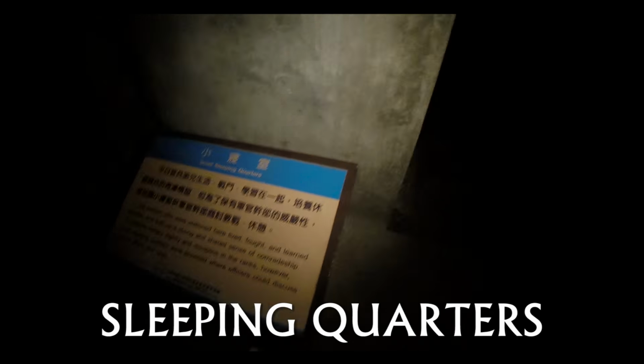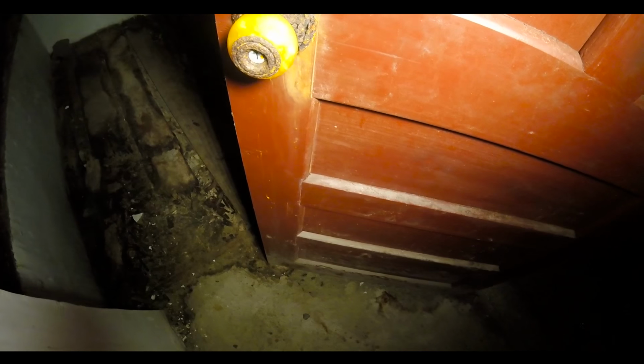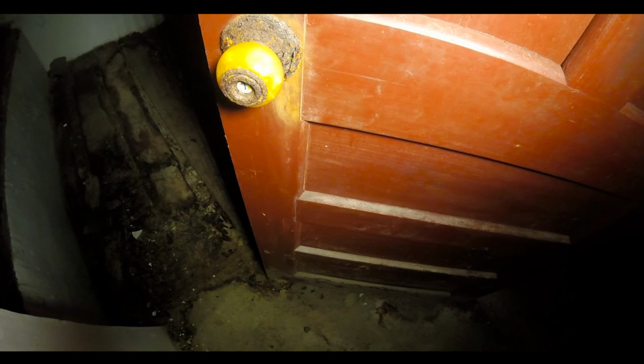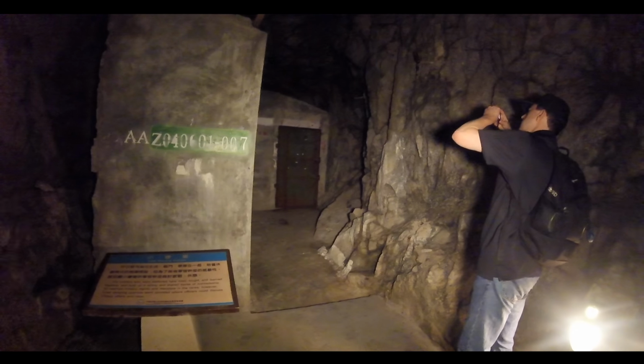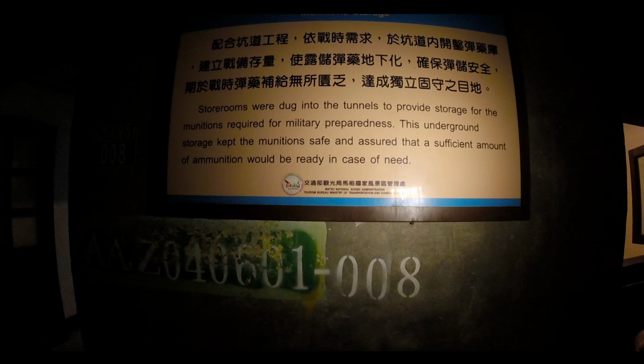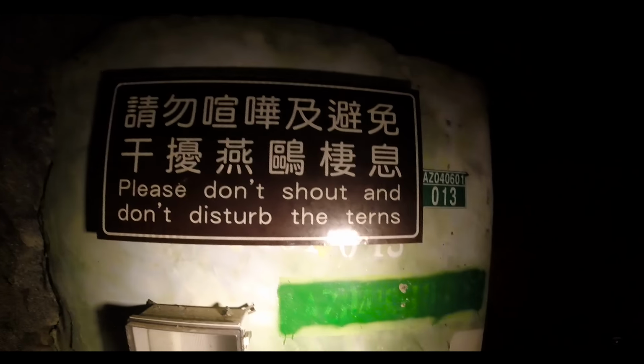Sleeping quarters. Let's see how small they were. Oh, great. You want to sleep here, Rick? Yeah. Nice doorknob. You see that doorknob? It's totally out of place here. Looks like marble. Okay. They're officers. Ammunition, munition storage. Shout and don't disturb the turrets. Let's see if we find some turrets here.